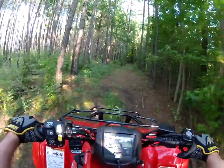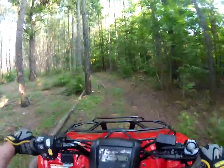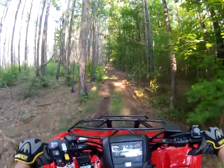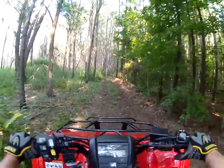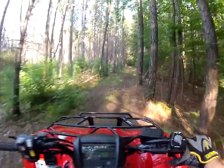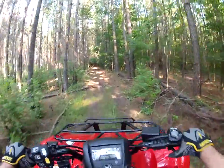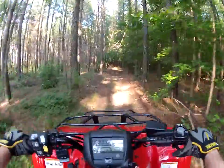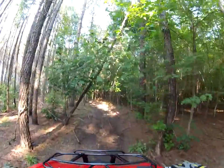I thought I'd take a ride up in here, up the 128 path, and see what's going on. It's been a while since I'd been up in here. It doesn't look like too many people have been riding it at all, really. It used to be a lot of four-wheelers rode this path, but I haven't been seeing many four-wheeler tracks on it this year.